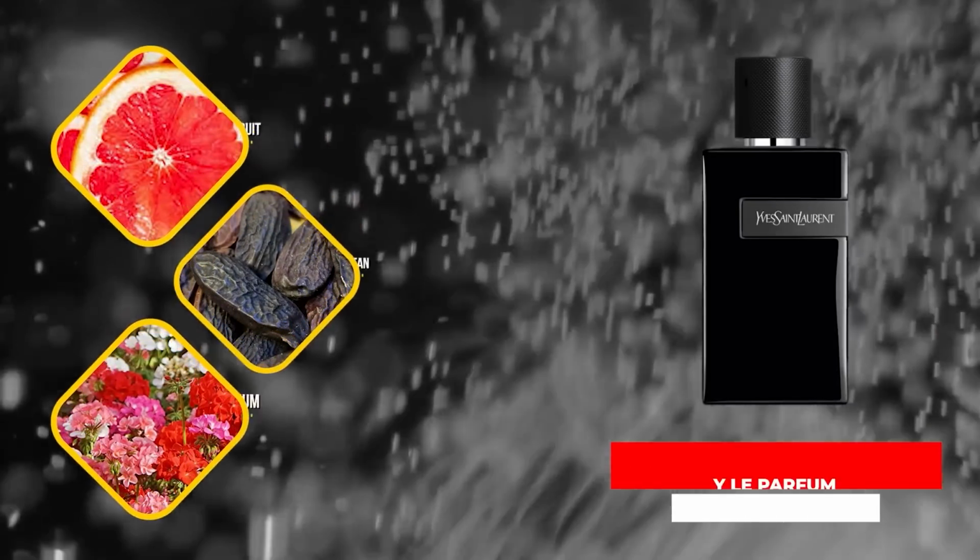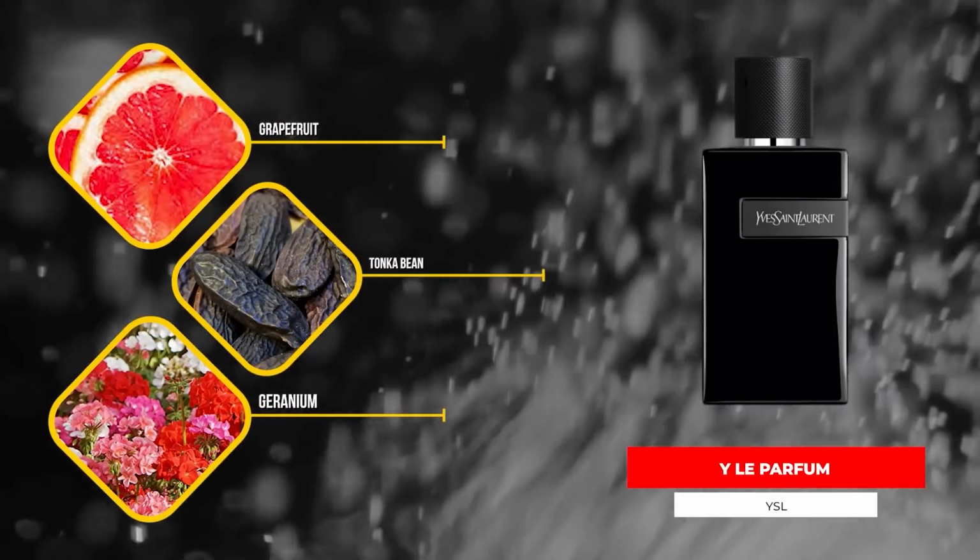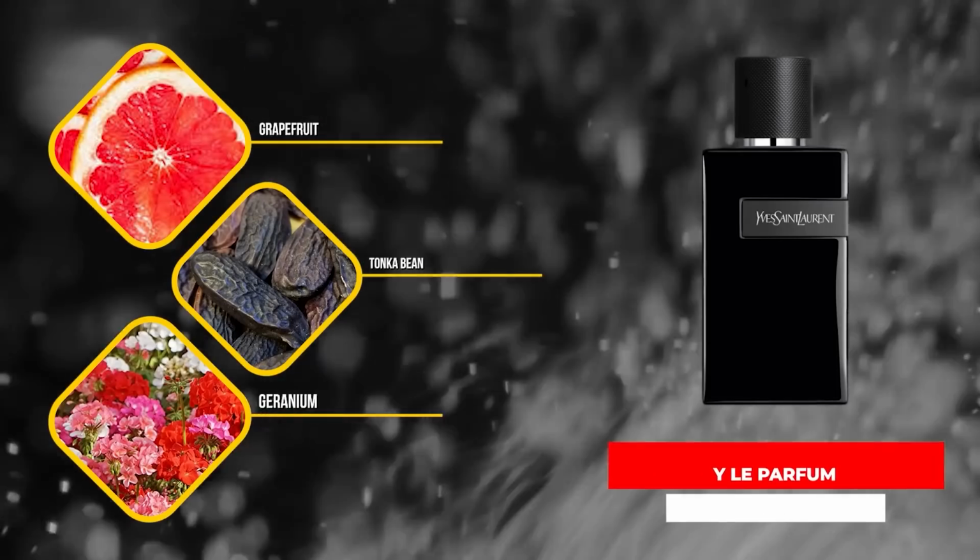Number 3, another black bottle, YSL Y Le Parfum. It's got apple, aldehydes, sage, lavender, and tonka as some of the notes in the fragrance. This one, in my opinion, is the best in the Y line. It's my favorite one. Now, I'll tell you, my wife still prefers the eau de parfum.